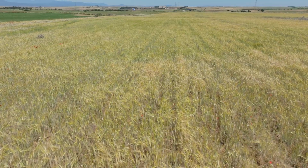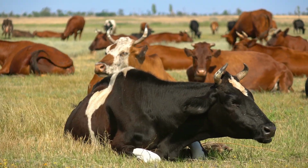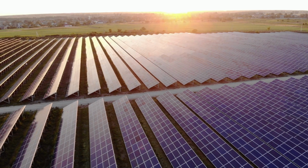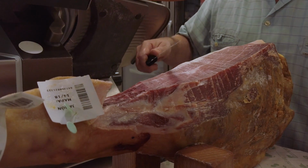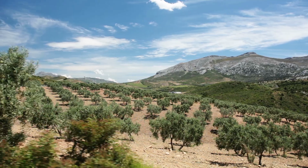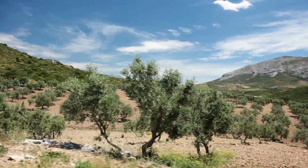As cereal cropland, the same land would produce more revenue per year. As intensive pasture, more again. As a solar farm or a building plot, more again still. The dehesa survives because the ham coming out of it commands a price that a kilo of pork from an industrial farm cannot match. Take away the bellota premium and the math changes. The land doesn't disappear, its use does.